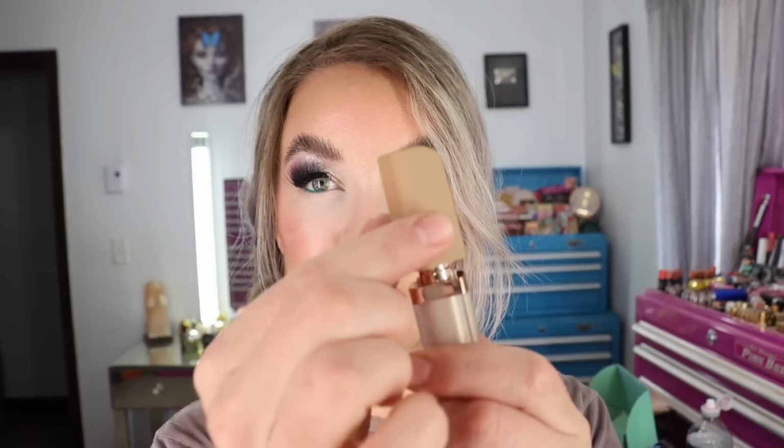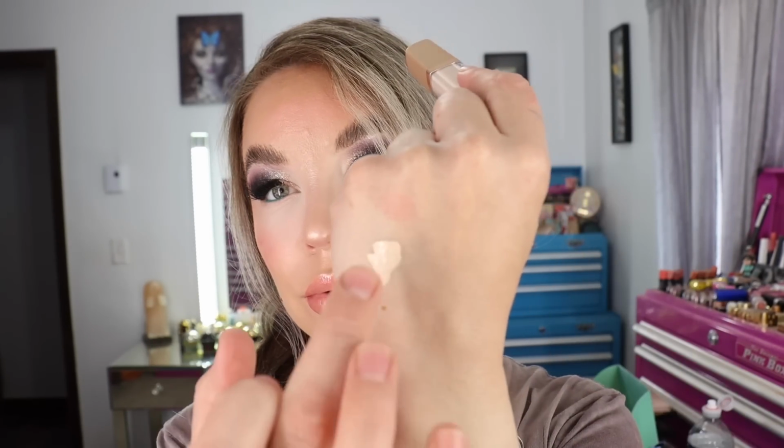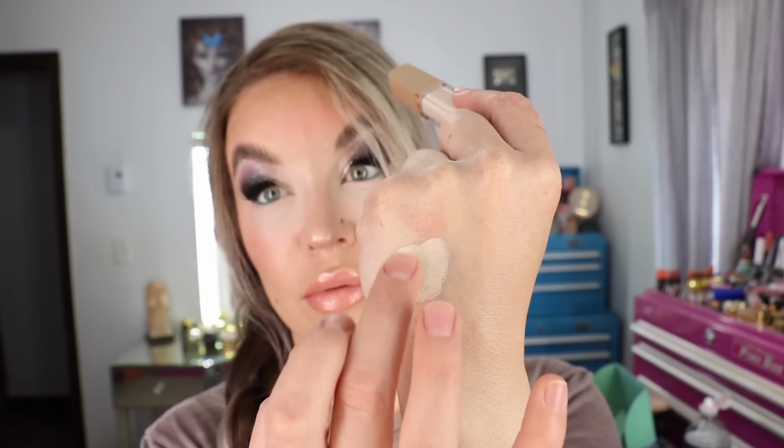But it's got like a rubberized or a soft matte textured lid on it. Really pretty packaging. It feels nice and substantial. And then this is what the doe foot looks like. So I'm quite bright underneath the eyes today because, again, I think this is just a little bit light, so you can see it a little bit more on the skin as opposed to if it was closer to my skin tone.